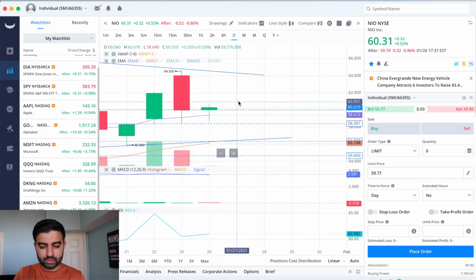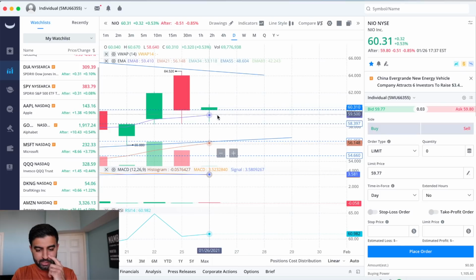On the downside, the first thing is the 60 level, to see if we can stay above 60. The second is the 8 EMA at 59.41. Then this 58.39 level, and then all the way down here we've got 3 support points, which gives me a lot of comfort at the 56s level. So that's what I'm looking at on the downside.